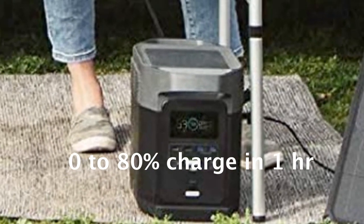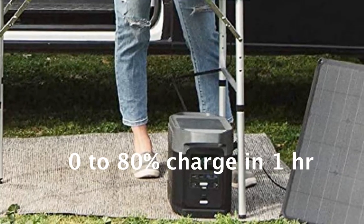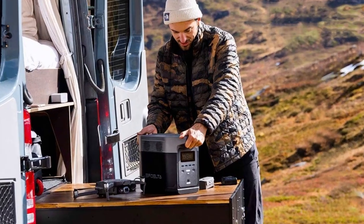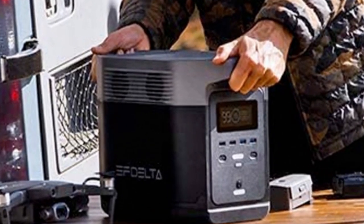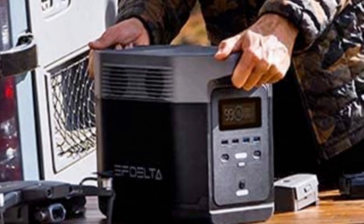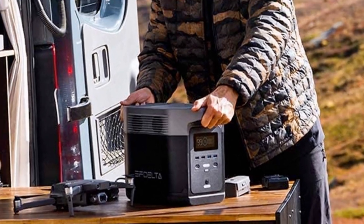This one you can charge to 80% in 1 hour, and in 2 hours this unit gets charged a full 100%. Great for the outdoors. It's a good looking product, has great reviews on Amazon, and it's an outdoor favorite because of the fast charging and easy storage inside your RV or your boat too.